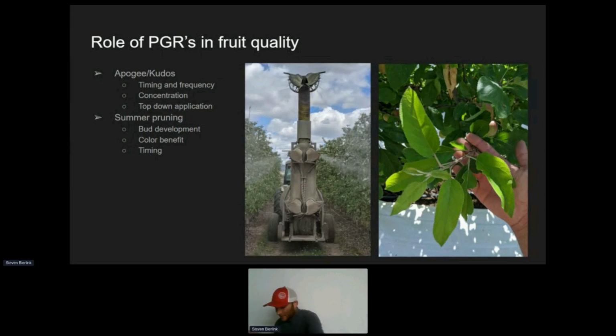So the two products I use generally for this are Apogee and Kudos. There may be other ones out there. Apogee and Kudos are the same thing, by the way. The whole idea is that we're inhibiting the biosynthesis of gibberellins. So we're inhibiting the production of gibberellins, and gibberellins are what causes terminal growth to happen.